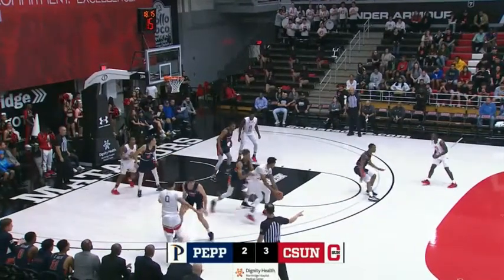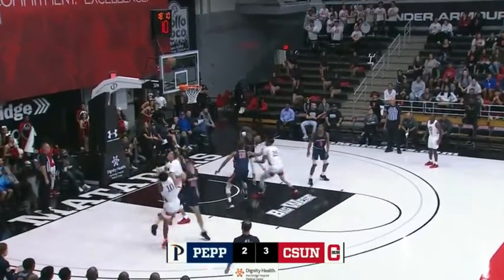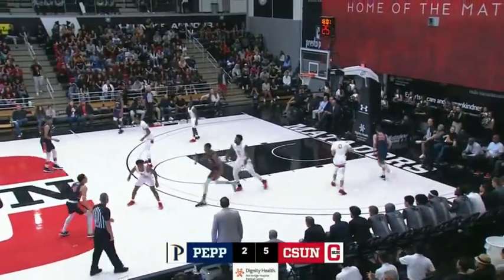Coleman left wing, high post left side, Perry turns and faces. Left corner, Brown fakes the three. He'll take one step, mid-range from the left wing, good. That's just what Ross did. I mean, they're able to get into the crease and knock down about a 15, 16-footer. CSUN 5, Pepperdine 2, 2 minutes elapsed.